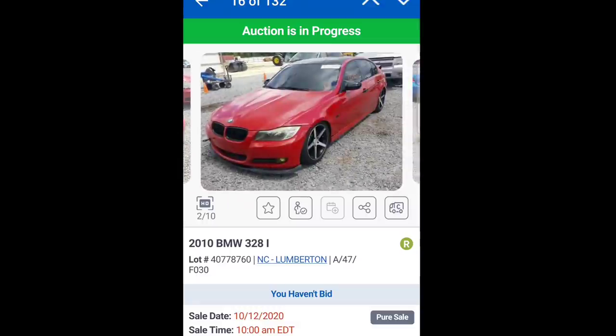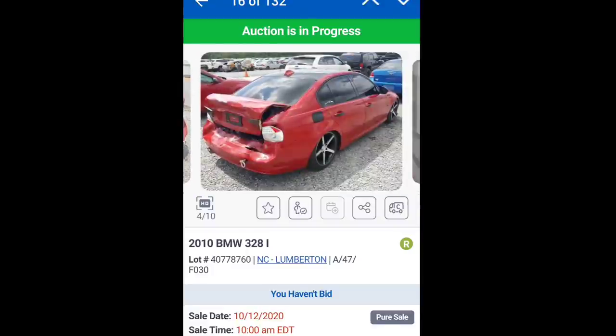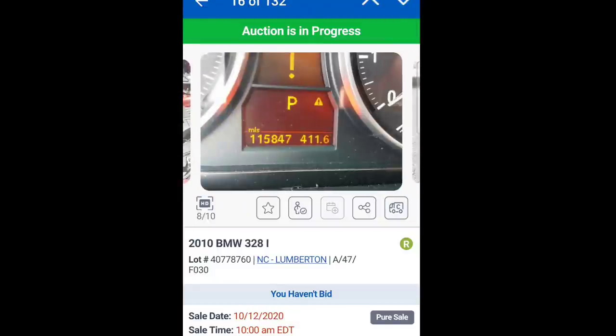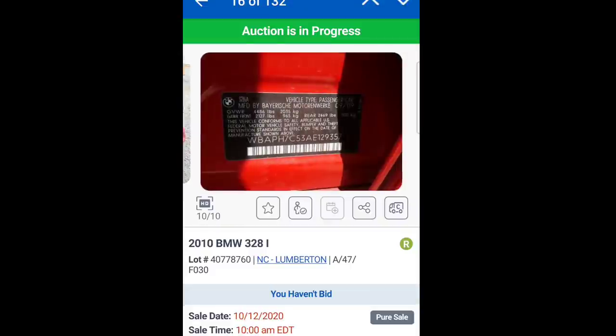I've seen this before, too. We saw this a while back. This one's been run back through the auction. I actually did a whole video on this. The interior of this car was amazing. It was clean, man. The engine, everything. It just took a really bad hit to the rear.